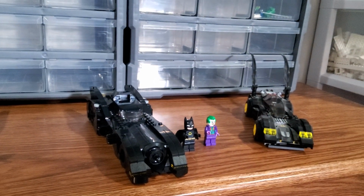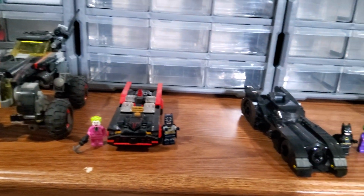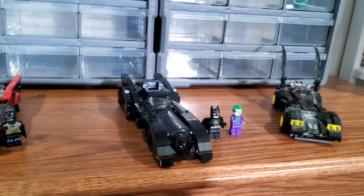So that's pretty much an updated look at my entire Batmobile collection for you guys.